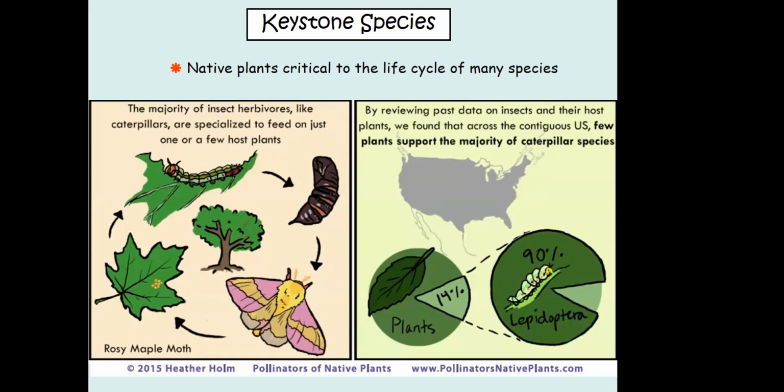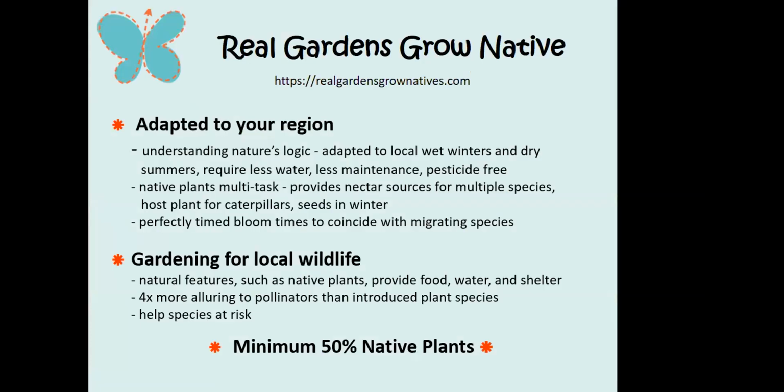Without these keystone species in our landscapes, butterflies, native bees, and birds will not survive. He also goes on to say in his book, Bringing Nature Home, that 96% of our land birds rely on insects supported by these keystone species. So if we remove these plant species from our environments, particularly our urban environments, we remove the insects that they rely on for food sources, so our bird populations also start to decline.